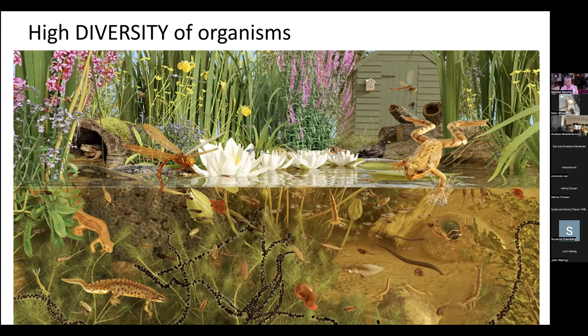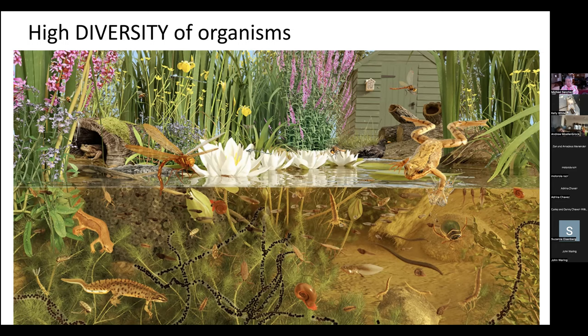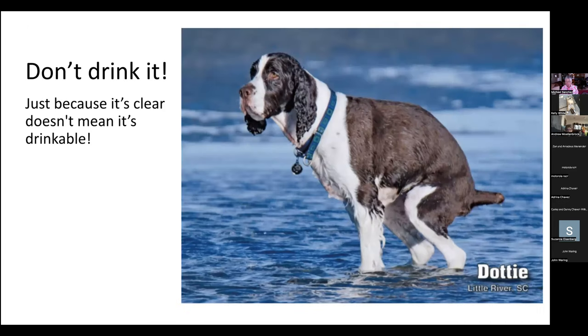All right. So high quality water can support a high diversity of organisms. You can see that this is a nice picture here. You have all kinds of things, everything from snails to aquatic insects, aquatic invertebrates, just this huge diversity. So a large number of a variety of different types of animals, all right? Generally, high quality water has a good diversity, right?